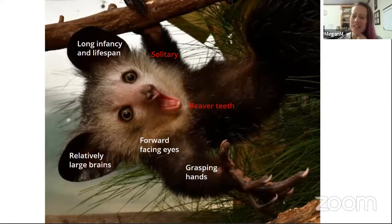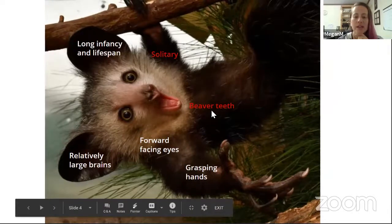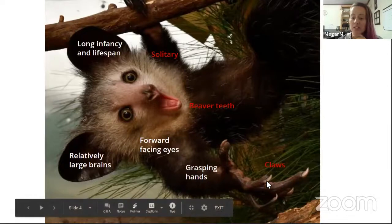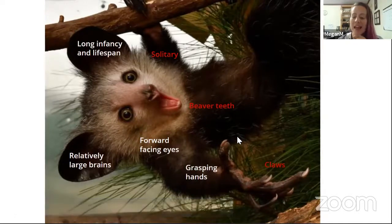They also have these really strange teeth. So I labeled them as beaver teeth, but basically they're incisors just like a rodent. So you can see actually an example right here. You can see these two teeth, and we'll be focusing on those a little bit later too and talking more about those. They also have claws instead of fingernails. So you can see they've got these long claws that kind of go past the end of their fingertips. And we're definitely going to talk about their tapping finger, because that is a super unique feature.